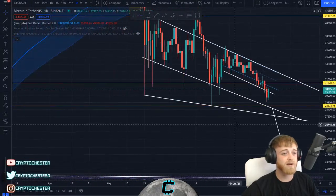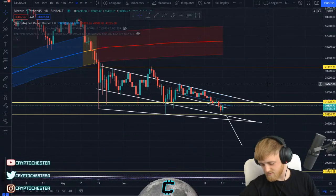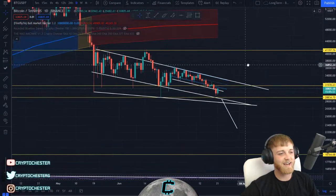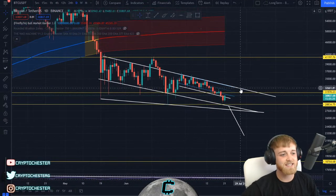I'm not saying it's not looking bearish, because look at this goddamn downtrend. What is very hot by my feet for some reason. A goddamn downtrend coming through here. So as you can see, we are still looking bearish. It's still looking pretty rough.